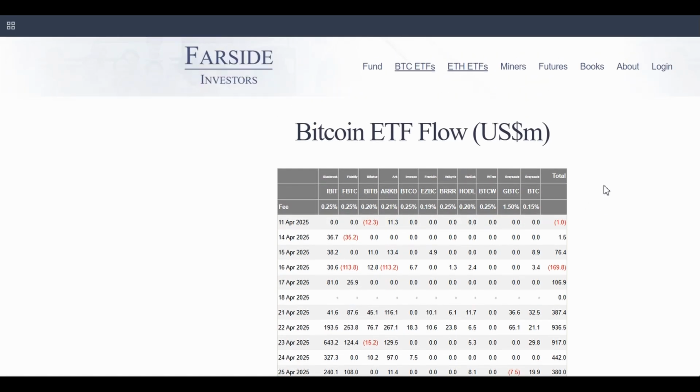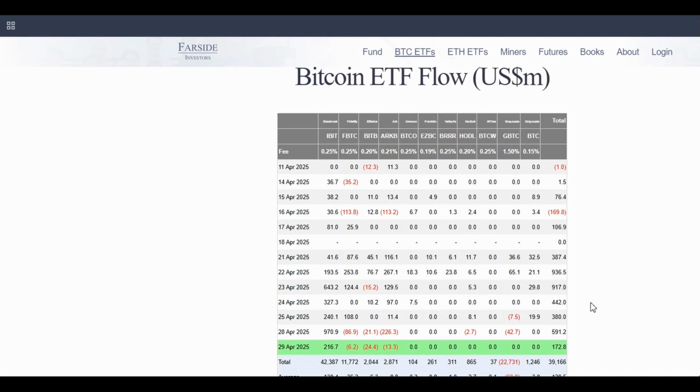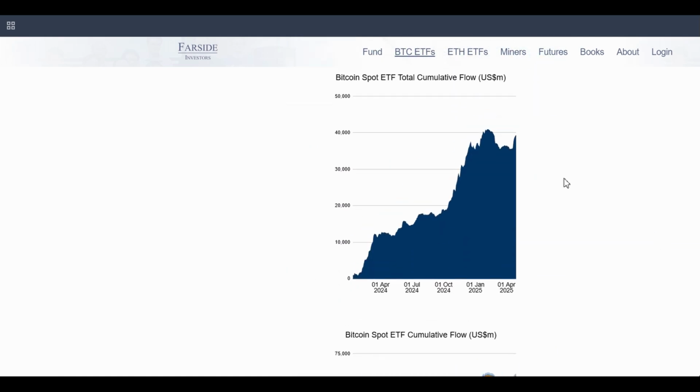Looking at the Bitcoin ETF flows of yesterday, we can see another very bullish day of inflows. BlackRock bought $216.7 million. We can also see that Fidelity, the ARK Invest Bitcoin ETF and the Bitwise Bitcoin ETF sold a little bit. So eventually we saw a total inflow of $172.8 million, and this is exactly what we want to see.